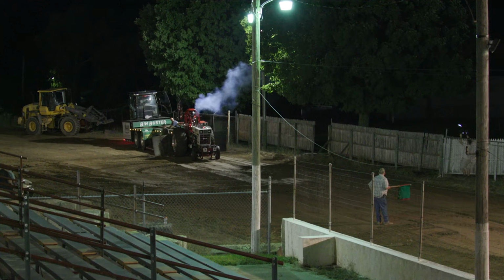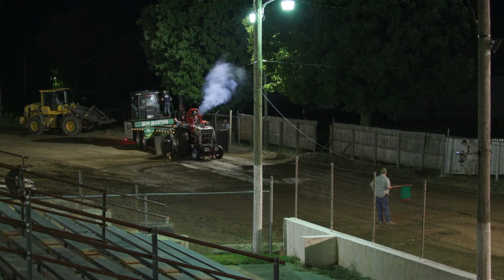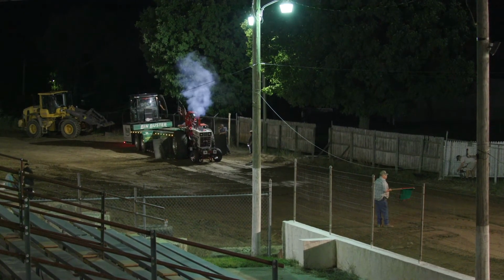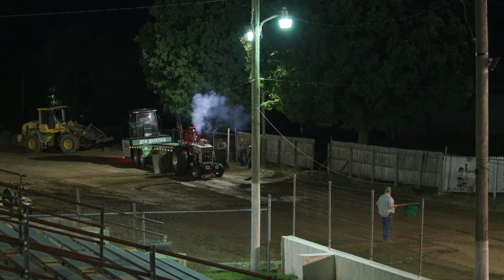Beautifully turned out machine for Gene and Eric Lammers. Past champions of the Super Farm Class here in West Michigan with this machine. Gene down there checking things over one last time, as Eric straps himself down in the roll cage.